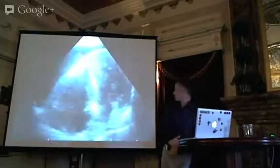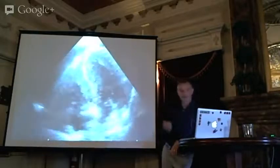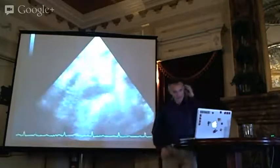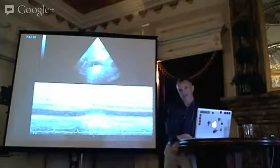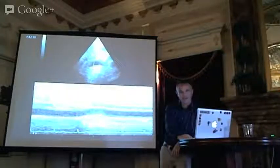And on the apical four chamber view, you can see fluid around the heart again. And if we look at the guy's IVC, it's plethoric and non-collapsing with respiration, and M mode helps you see the variation in diameter throughout the respiratory cycle. We're going to cover all this stuff again. So he had a tamponade that came on suddenly.